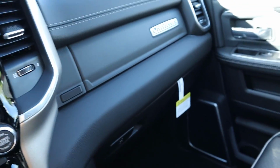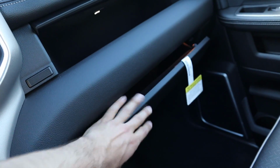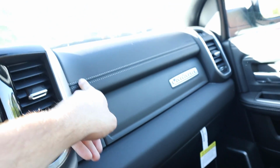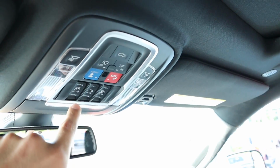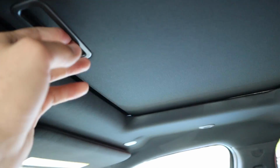And then while we're on the topic of storage, here's the glove box. It says Laramie on the front of it since this is a Laramie, but you can open this up. Both of them will have felt on the inside of them, and you get more of the stitching just above. So up here we have all of our controls for the tailgate release. Your light controls are up here, and then your controls for the power rear sliding window, for example. And then the sunroof is right there. So you can see it's just a regular single sunroof, no panoramic unit.